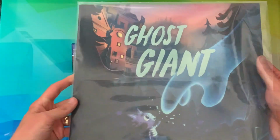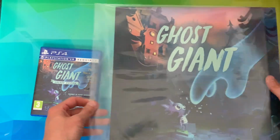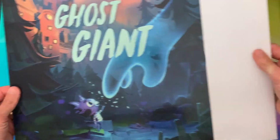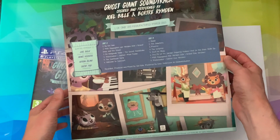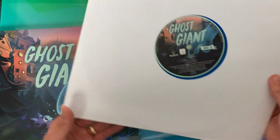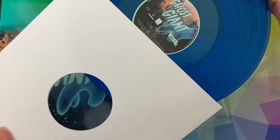Okay, this version actually came with a vinyl record as well from Perp Games. Really nice artwork there on the back. And the record itself is nice blue.